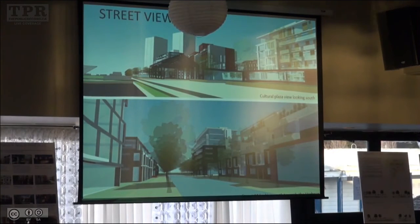So these are some of the street views associated with it. These are eye-level views. They give you an idea of the scale and proportion of spaces and the relative scale and proportion of building heights. As Alan mentioned and I mentioned previously, these are a representation of how the architecture and buildings could look, but really one representation that meets the guidelines as they're described in the document.